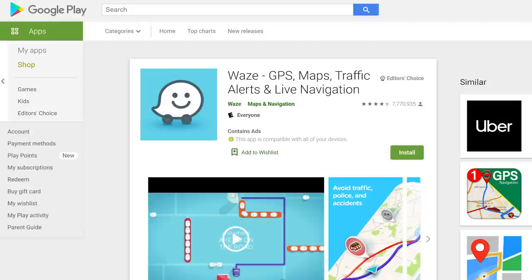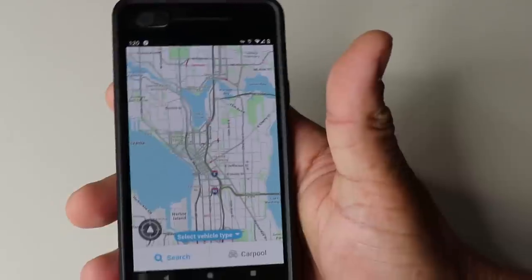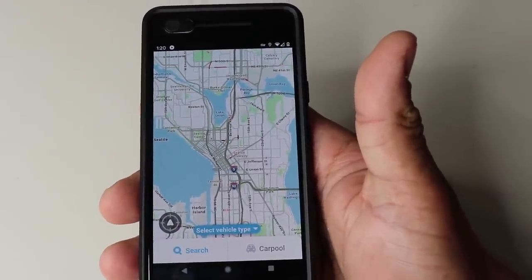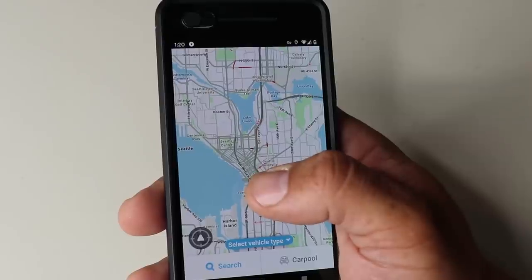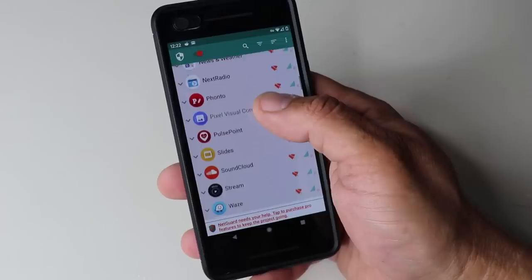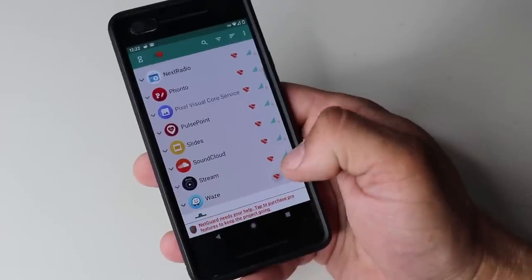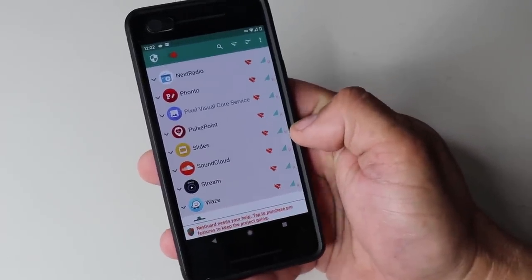For driving navigation, I use Waze. Waze is really awesome. It tells you about traffic, construction, police, crashes, and more in real time. If traffic is bad on your route, Waze will change it to save you time. However, be careful. It is owned by Google now. So I use my firewall NetGuard to turn off its network access when it's not in use. That said, it's still a really awesome app.